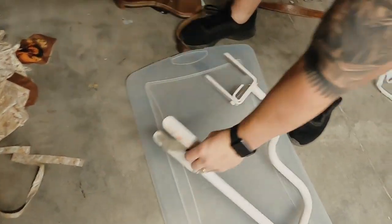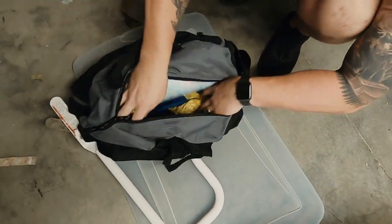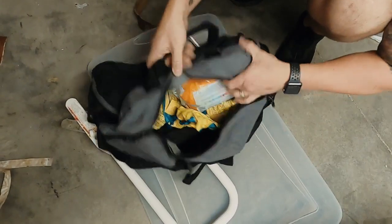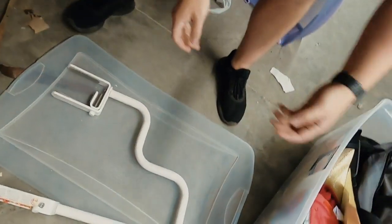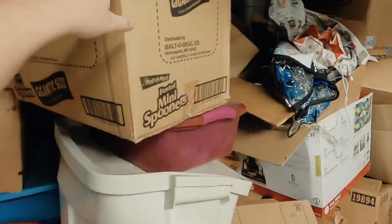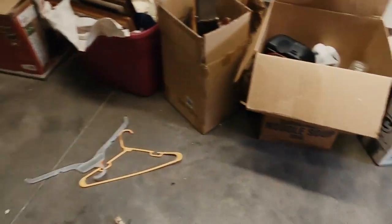There might be something in here. Swimming stuff. The bag, there's a name on the side right there. Just Kimberly Clark. There's a hat right there. Mac tools. I'll get a box. Let's get this box right here. Let's get this box.